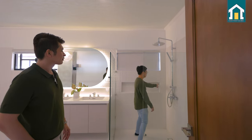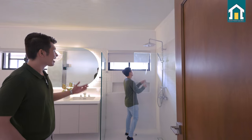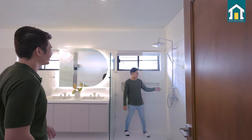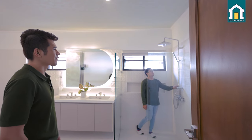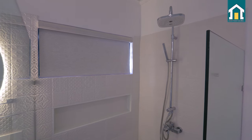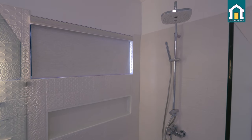Yeah. So this portion is actually open. But again, you have a window here. If you want natural light. Yeah, if it's good for the vibes. Good for the vibes. Yeah. Oh, so, shower head we're in. These are all branded, by the way. These are all Toto. Let's go to the balcony this time.